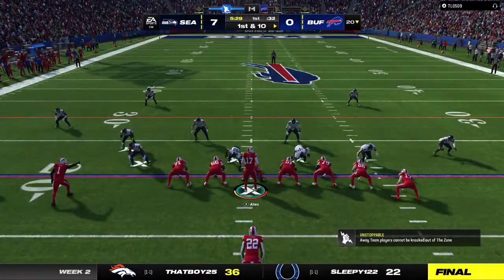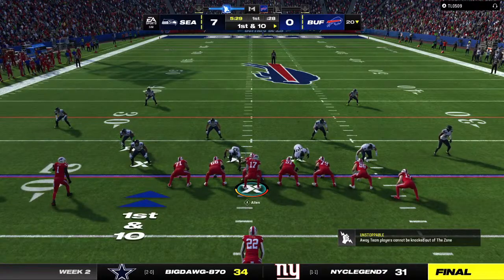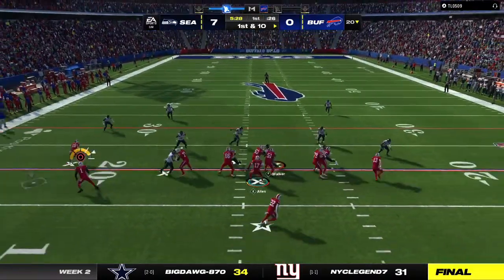The Bills come to the line to start their next drive. Now remember, they were just out here a moment ago through the pick 6, so we'll see if they can take better care of the football this go-around.